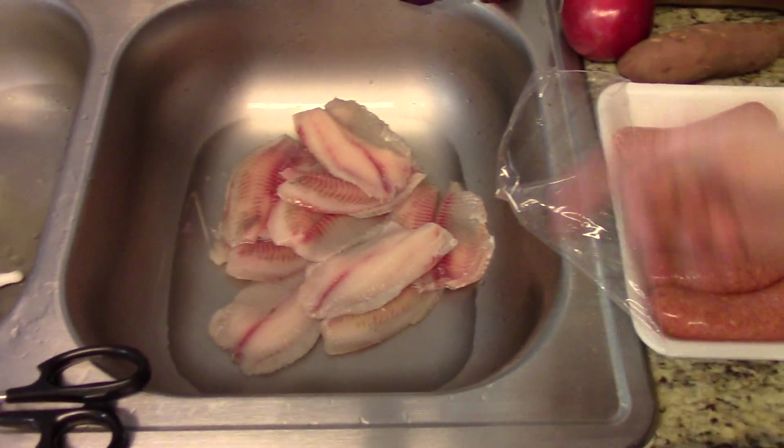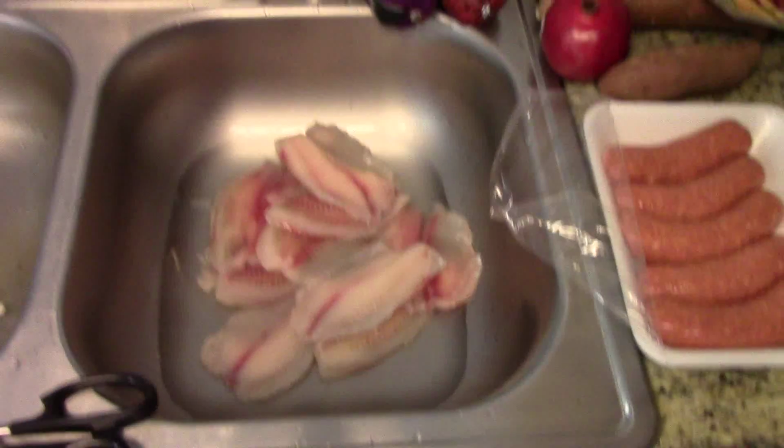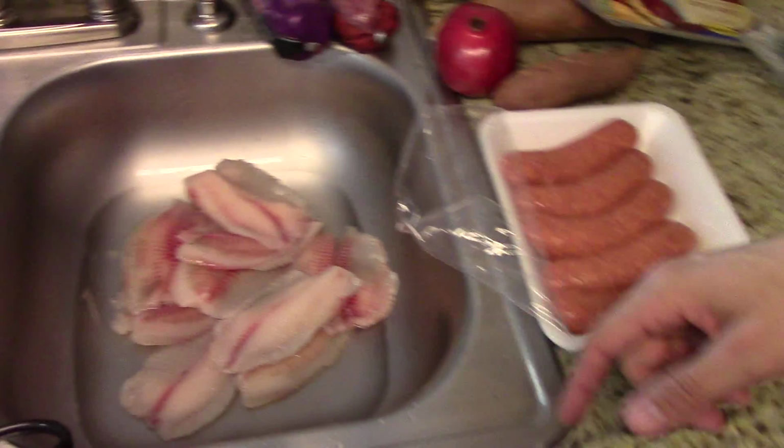Right now, all I really have is fish that was frozen a couple minutes ago. I just put some warm water in the sink. Hope you guys can see that. And I'm just letting it thaw. Fish thaws pretty quick, guys, if you haven't had a chance to leave it out the night before.